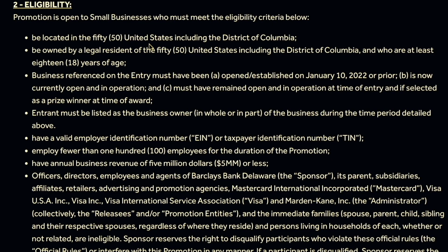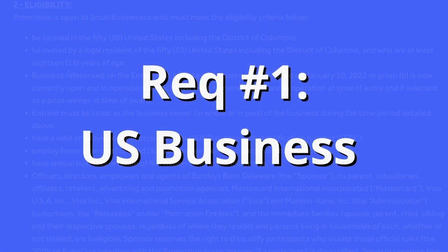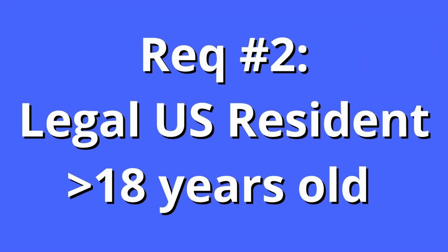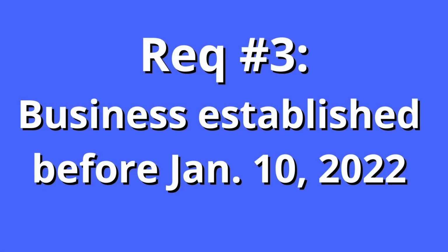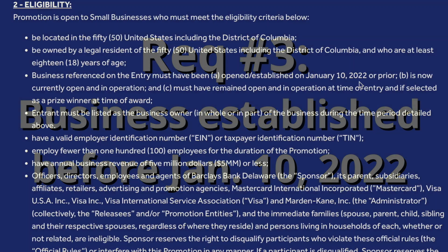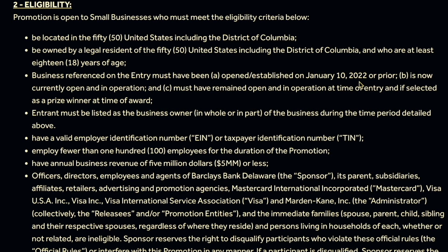In order to apply, your business must be located in the US. Secondly, you must be a legal resident of the US and be at least 18 years old. Third, your business needs to have been open or established before January 10th of 2022. And so in order to get this grant, your business needs to at least be a year old. If your business is less than a year old, you can apply for the grants linked above.